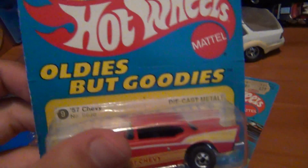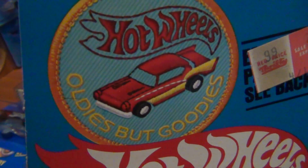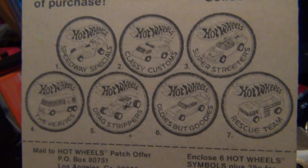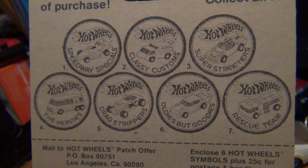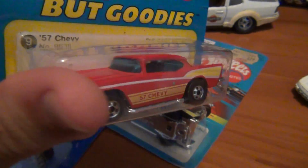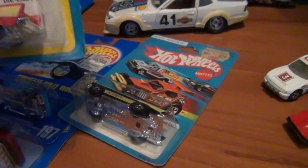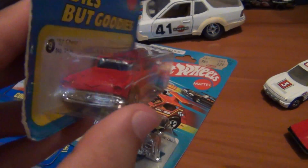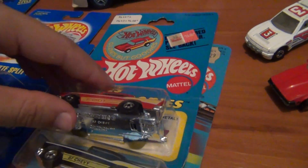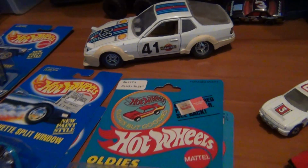This one's on the old patch card. I really would love to find that patch as well, the old '57 Chevy on there. As you can see, there are all the patches that were available in the offer. Fortunately don't have one yet, but I've got a few patch cards anyway, so that's alright. Really would love to find the Redline version of this '57 Chevy. I know that's high on the most wanted list, but I shall continue my search for that one. I know it's pretty much impossible to find at the moment, but I'm sure I'll find one eventually.